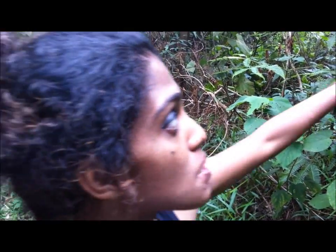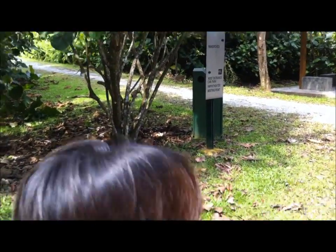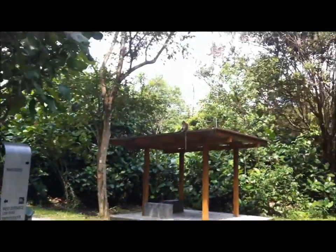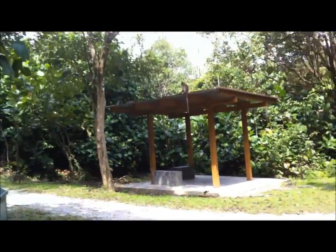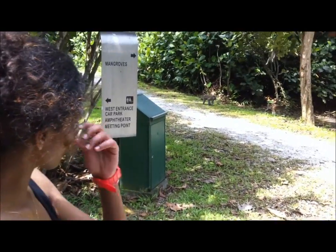It's called a golden spider, and it is very poisonous. This spider is one of the biggest species which you can find here in Admiralty Park. Guys, as you can see there, there are so many monkeys. Do not feed them.